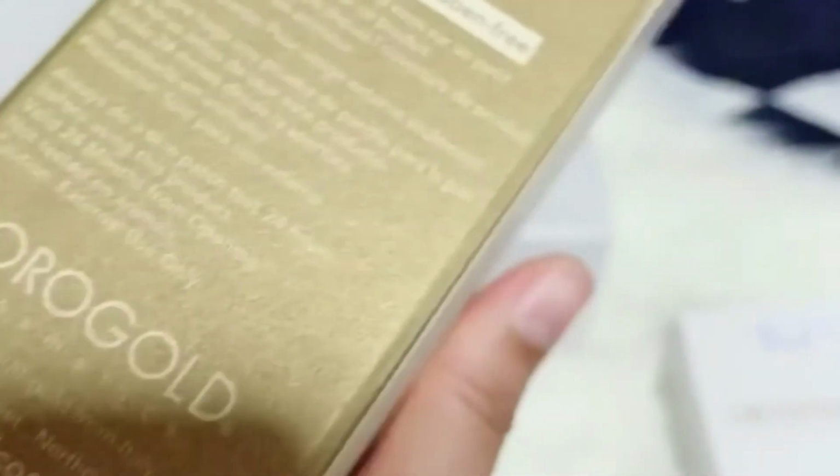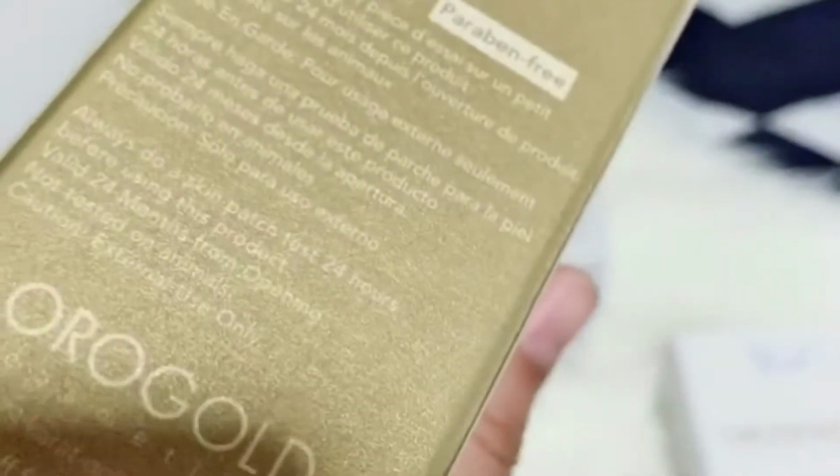24K is formulated with 4 main ingredients: gold, caffeine, vitamin A, and green tea. And pretty much it is paraben free. Okay, come, let's open it.